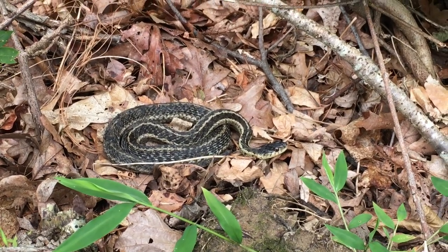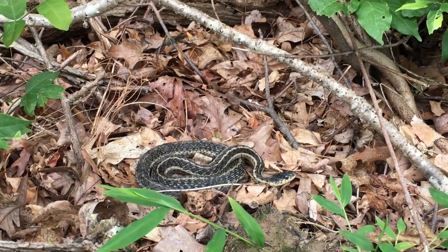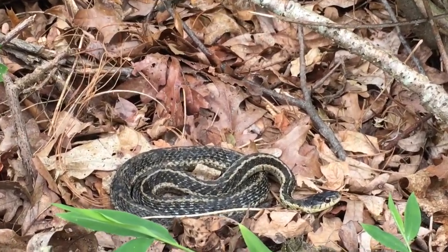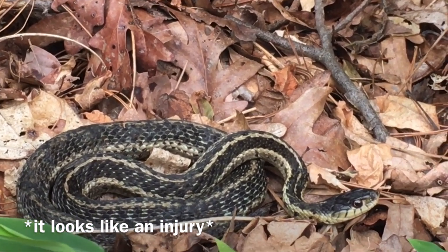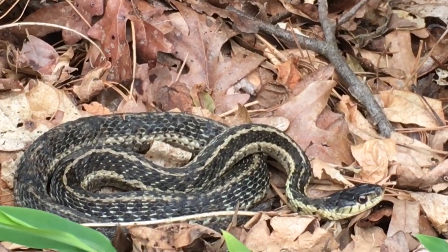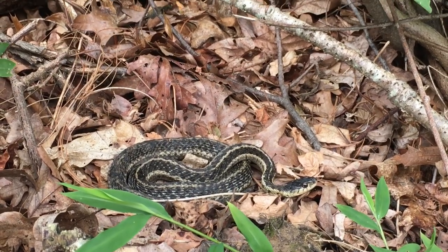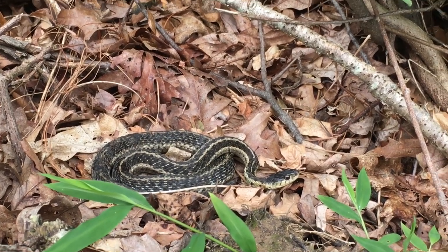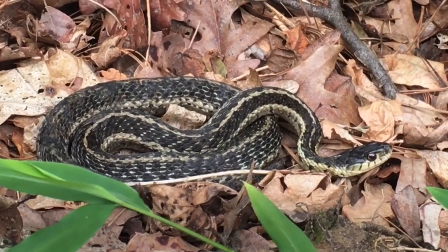Nice Thamnophis sirtalis, showing out and about. Not really so nice. Looks like it has some lesions, some bad skin. Hopefully with a new shed it'll look a lot better. But definitely not gonna handle the snake at all, just because of that. But yeah, gonna let the snake be, but awesome.